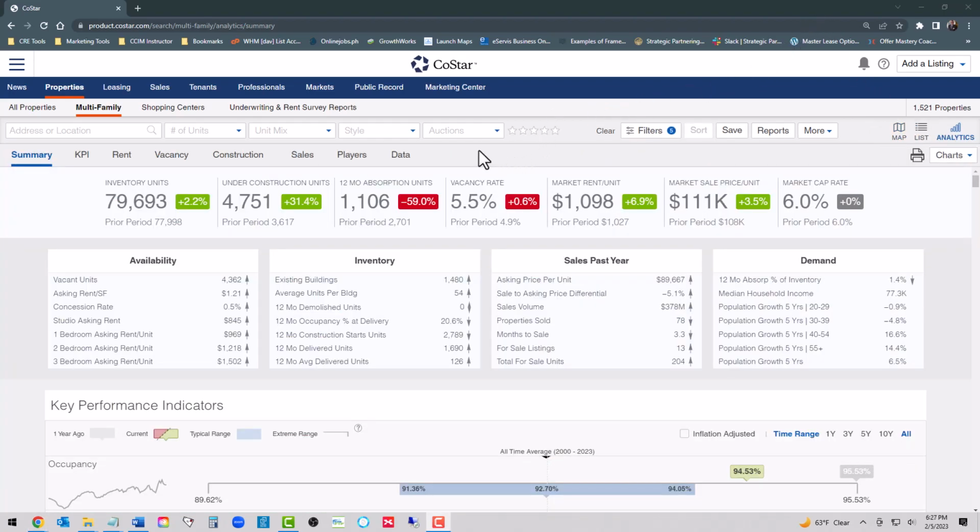Here is our supply snapshot for Omaha, Nebraska. You can see that we have 1,521 properties, totaling 79,693 units. There are still 4,571 units under construction, and it does look like absorption is slowing, yet still positive for 2022 at 1,106 units of absorption, where the previous year in 2021, you had 2,701 units that were absorbed during that year.